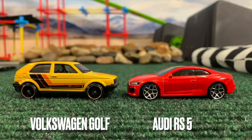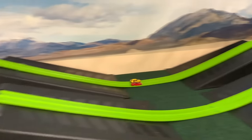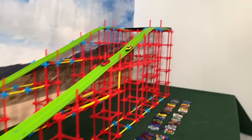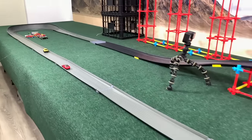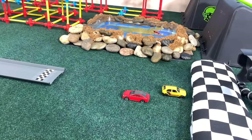Volkswagen Golf and the Audi. Now we're cutting down on the Volkswagen team. It's even. Volkswagen Golf, again, never count him out until the end of the race. He's behind right now. Again, the jump looks good, but he skids for a second to the side. Skids again. The Audi is slow at the end. The Volkswagen Golf can't make it up, though.